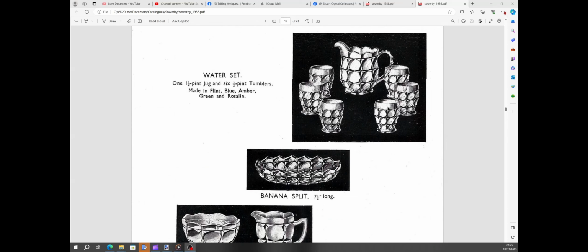So, banana split. I've never seen that. I didn't even notice that. Sorry, I'm completely distracted now. But anyway, you can see it comes in different colours. Flint blue, amber, green and Rosalind, which is a pinky colour, I think.